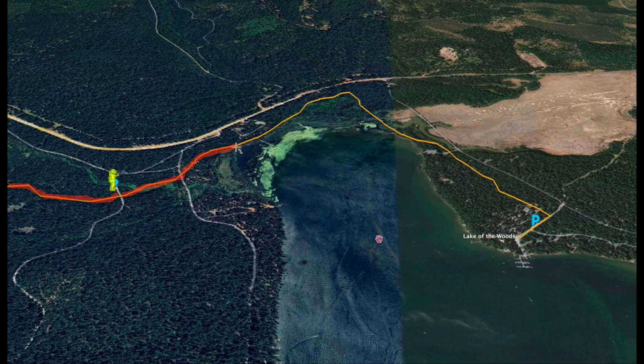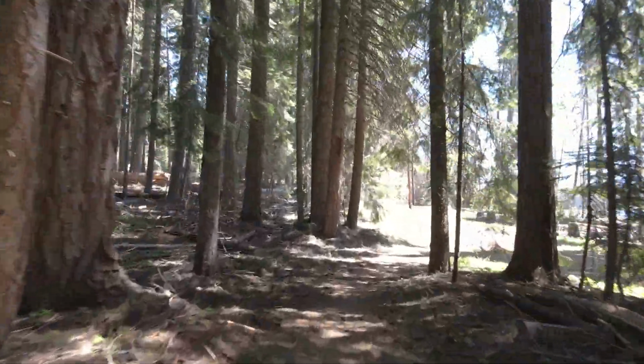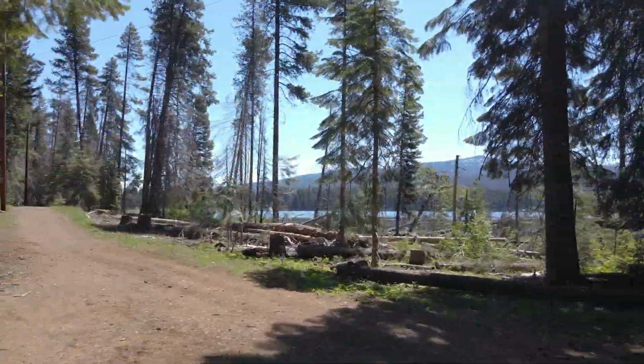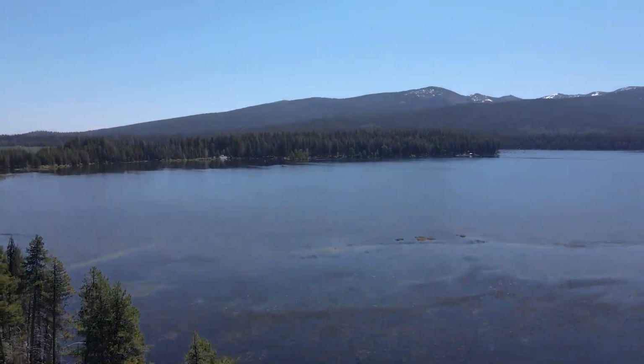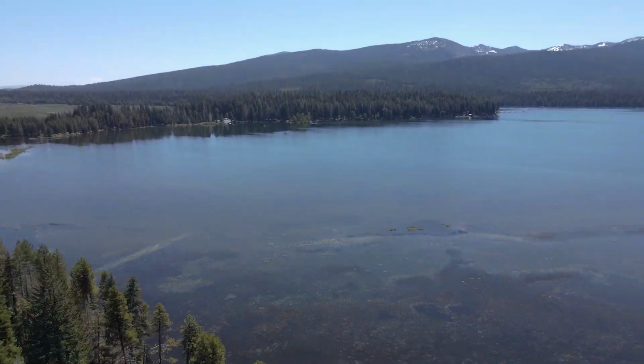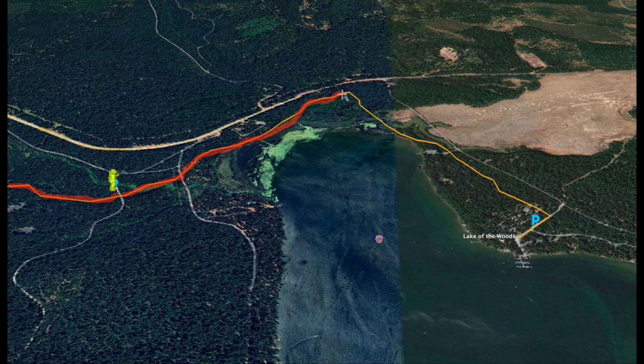So the little High Lakes Trail emerges here onto Lake of the Woods and connects to the main Lake of the Woods trail around the lake. But that is not well signed. So when you return, pay attention to that tiny little turn back onto the High Lakes Trail.